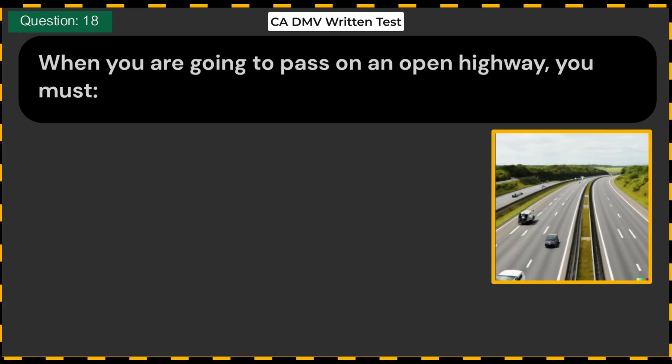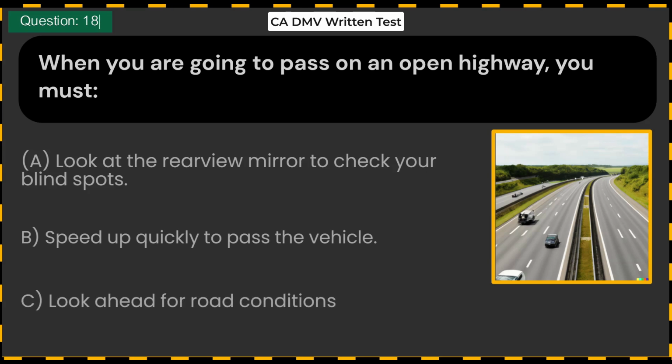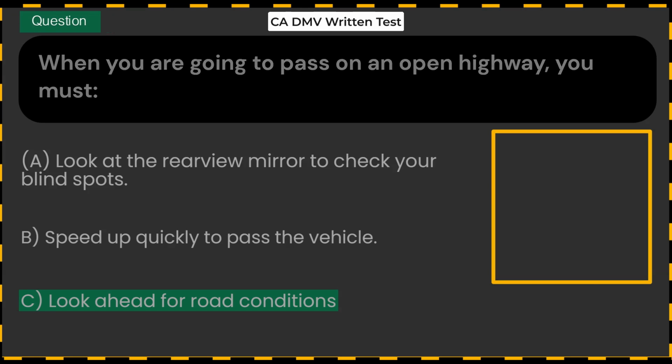When you are going to pass on an open highway, you must A, look at the rear view mirror to check your blind spots. B, speed up quickly to pass the vehicle. C, look ahead for road conditions. Answer, C, look ahead for road conditions.